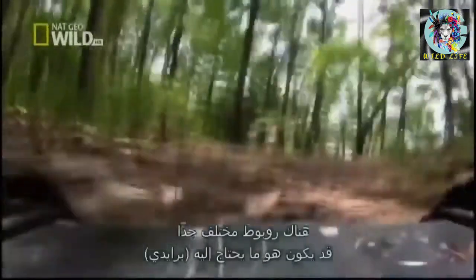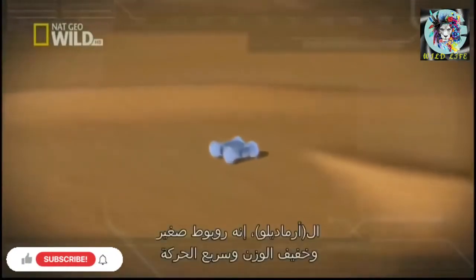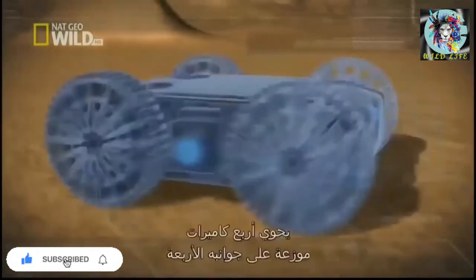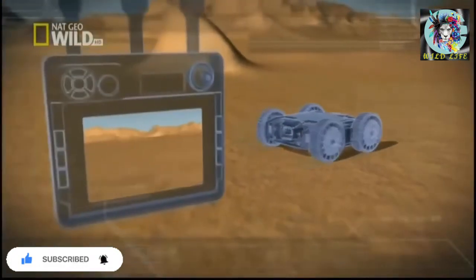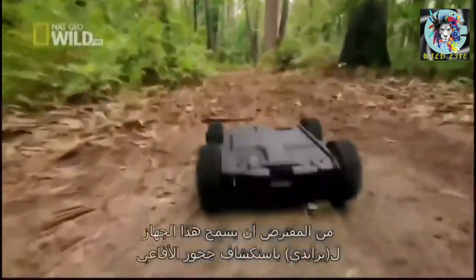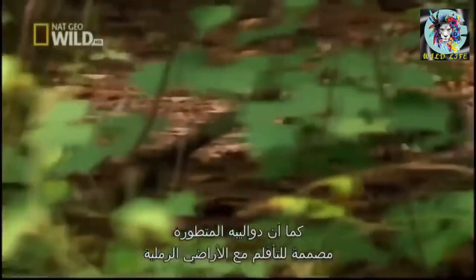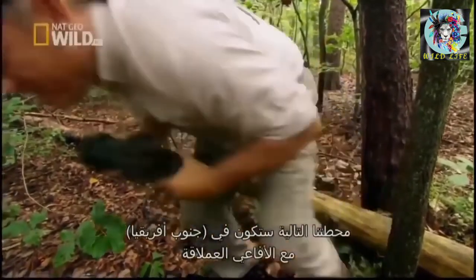There's a very different robot that might be just what Brady needs. The armadillo. Small, lightweight, highly mobile. It's designed for military surveillance. Cameras on all four sides feed video to a screen on the controller. A soldier can safely survey an enemy bunker. It should allow Brady to explore a snake burrow. And its high-tech tires are designed to handle the sandy soil. Next stop, South Africa and giant snakes.